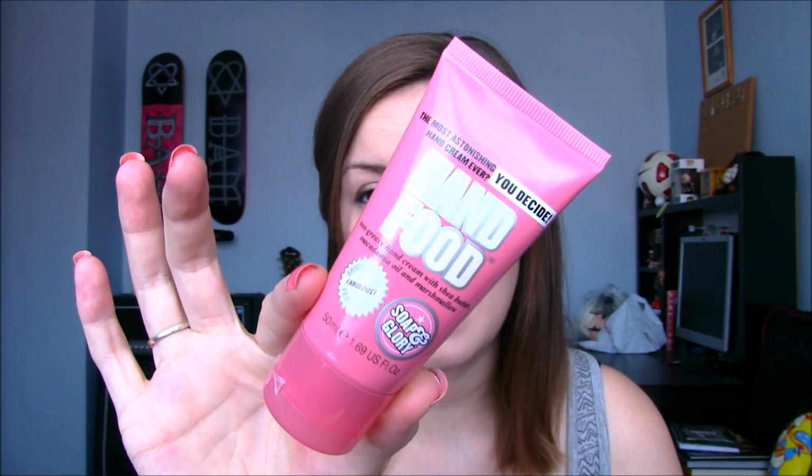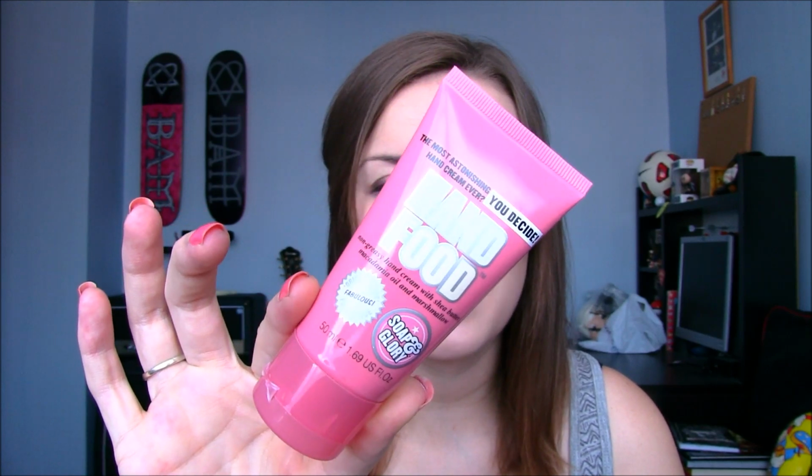Quite a lot of people talk about how nice it is, and I think also if you wanted to get something bigger than this, it wouldn't fit in your handbag, and I don't really like non-handbag sized products. Do you see what I mean? It's hard to carry it around if it's any bigger. So yeah, that is the Hand Food.